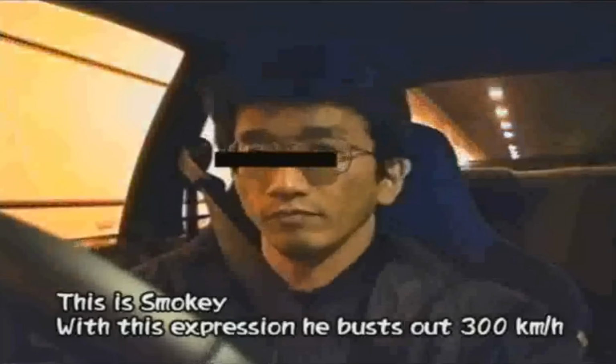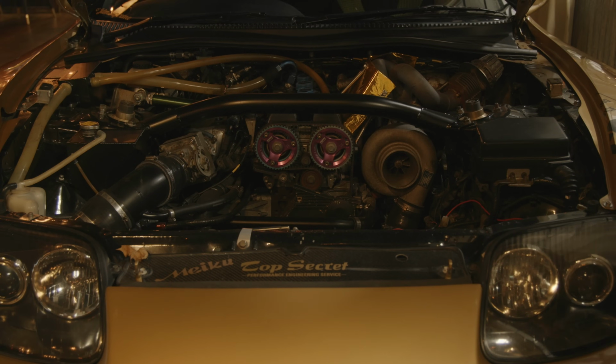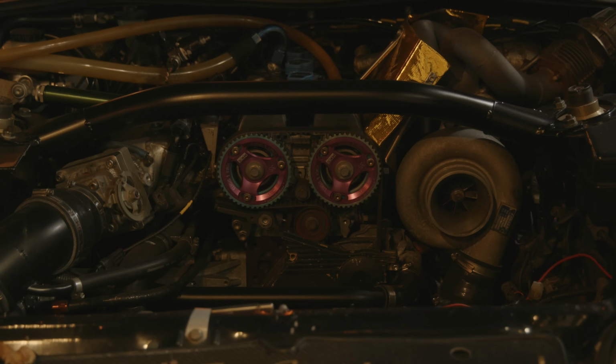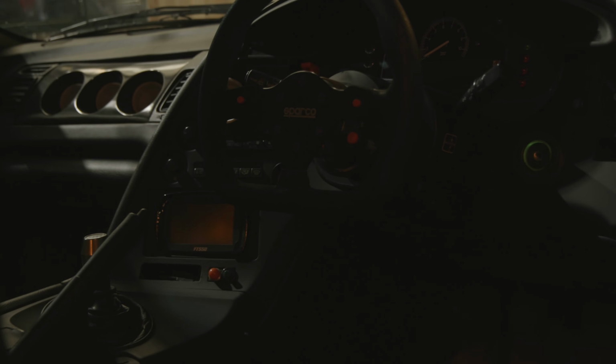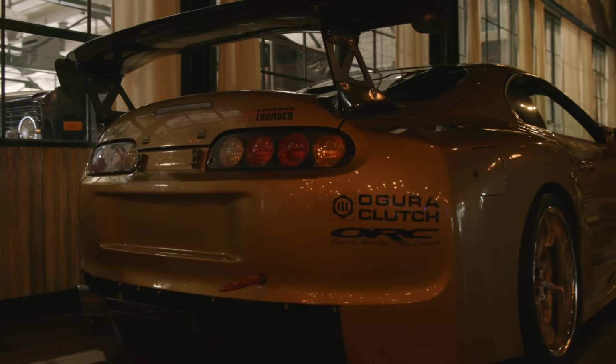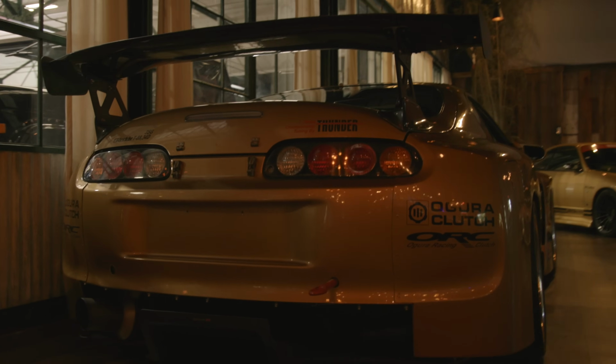This GT300 car does not have a 2JZ in it. It has a 4-cylinder from a Celica GT4 that has 700 horsepower. It's one of 3 cars that Smokey built to go fast in. He built a Supra with an RB26, which of course is an R34 Skyline engine. He built a Supra with a V12 from a Toyota Century, and then he built this car with the Celica GT4 engine. All of those cars have some level of infamy.